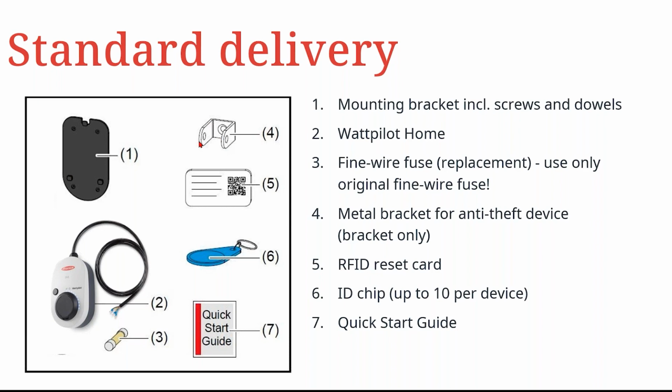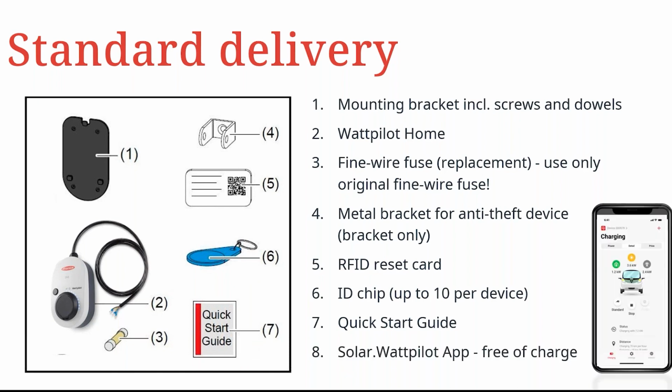We then have our RFID reset card, and this has details for the Wi-Fi access point, so you can communicate directly with the device, and it also enables you to do a factory reset. We have our ID tag. The tag here, which you can put on your key fob, can be used for activating charging sessions. And then finally, we have our quick start guide for the installers on site. And of course, download the Solar Wattpilot app free of charge. That's used for commissioning, but it's also used for changing settings within the device once it's set up and running.